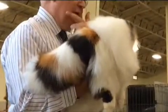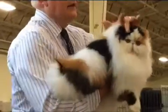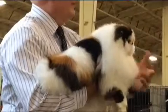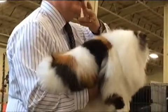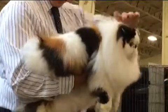Snub nose. And the reason for saying that is it's obvious. The roundness up here is obvious. It's also obvious here. If it's not finished through the muzzle correctly, you lose that beautiful roundness to the head.